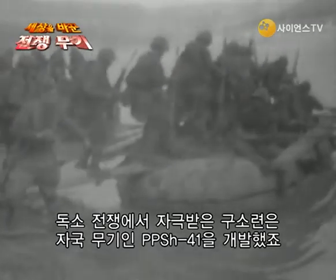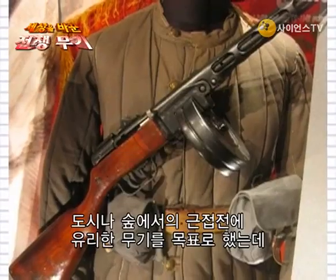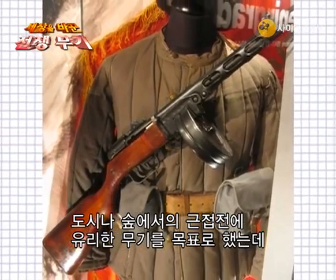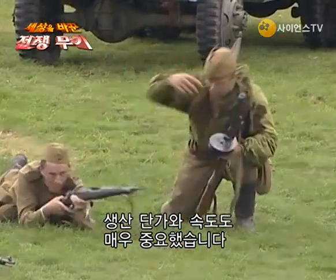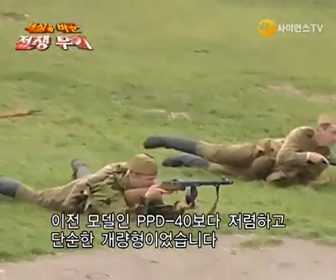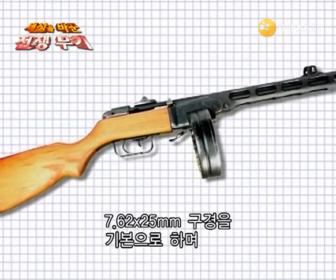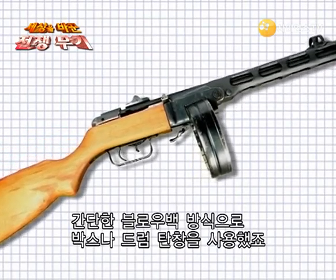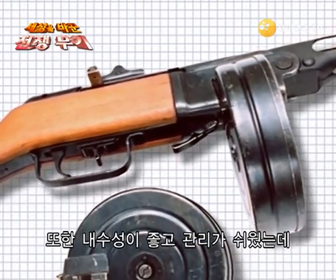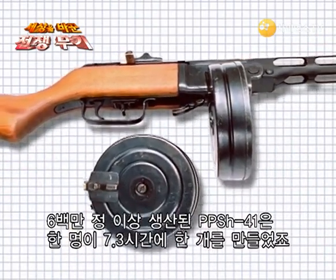Pressed by a devastating war with Germany, the Soviets developed their own weapon, the PPSH-41. Soviet forces also required a class of weapon for close-quarter fighting in urban and forest environments, one that could be manufactured quickly and cheaply. The PPSH-41 was a cheaper, easier-to-manufacture variant of the earlier PPD-40. Based on the 7.62 by 25mm pistol round, it too was a simple blowback operation with a box or drum magazine. It was a durable and low-maintenance weapon, and over 6 million were manufactured. Each was made in only 7.3 man-hours.